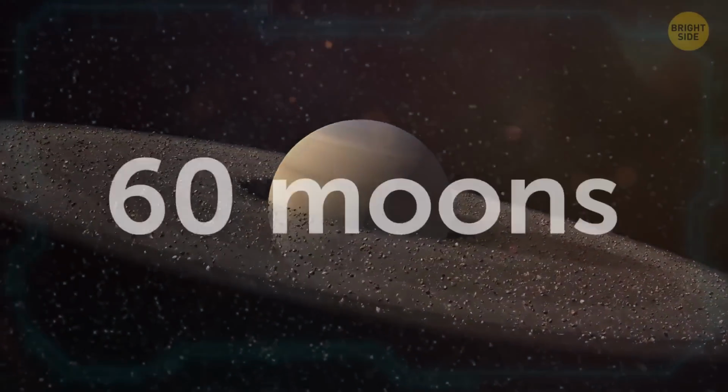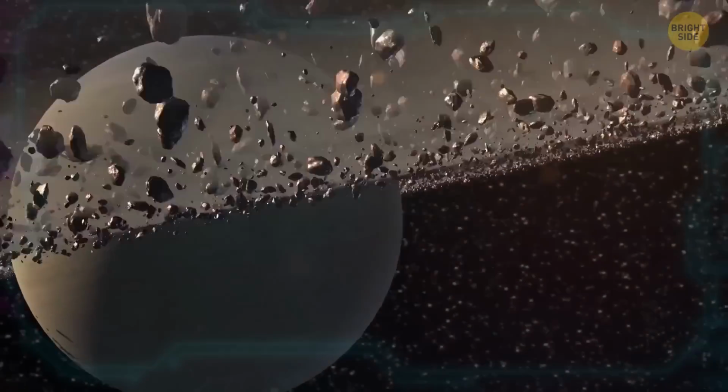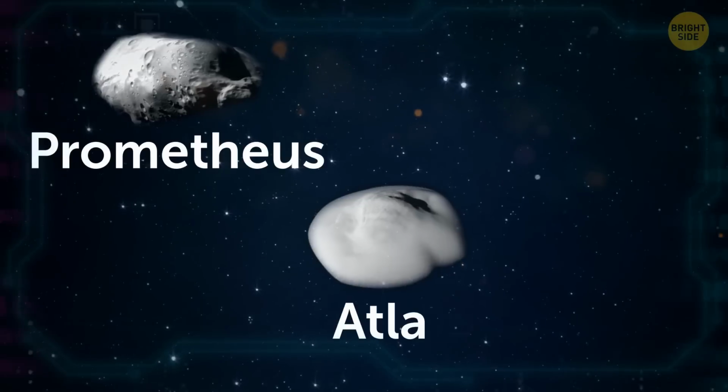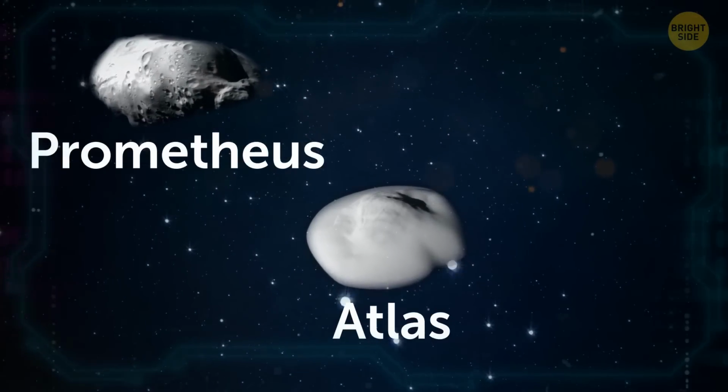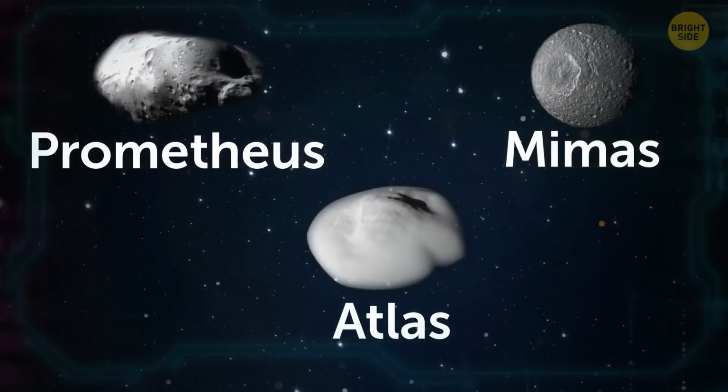Saturn has a gang of 60 moons in total, and Tethys isn't the only one that looks like a random Earth object. Prometheus looks like a potato, Atlas resembles a pita bread freshly served from a Greek restaurant, and Mimas even looks like some villain's spacecraft.